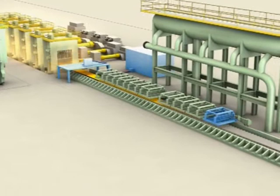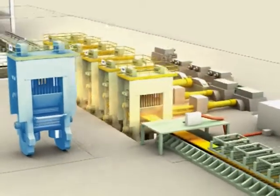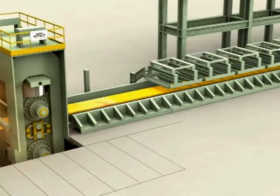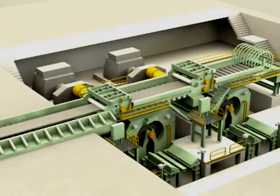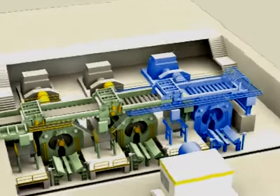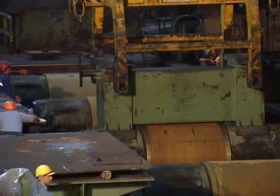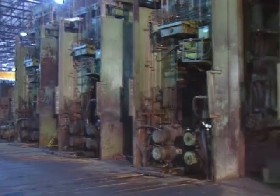Relocation of the cooling groups and the control room. Shifting of the stand and installation in the production line. Edge masking facilities for strip cooling. And a 3rd coiler, as well as a new coil transfer car. The plant at Mega Steel has been shut down. The conversion work can begin.